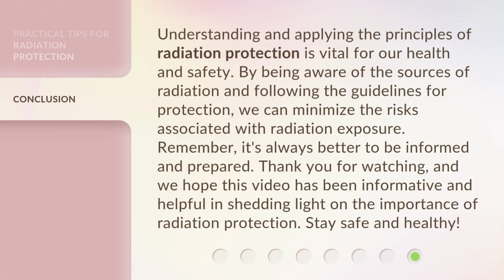Understanding and applying the principles of radiation protection is vital for our health and safety. By being aware of the sources of radiation and following the guidelines for protection, we can minimize the risks associated with radiation exposure. Remember, it's always better to be informed and prepared.